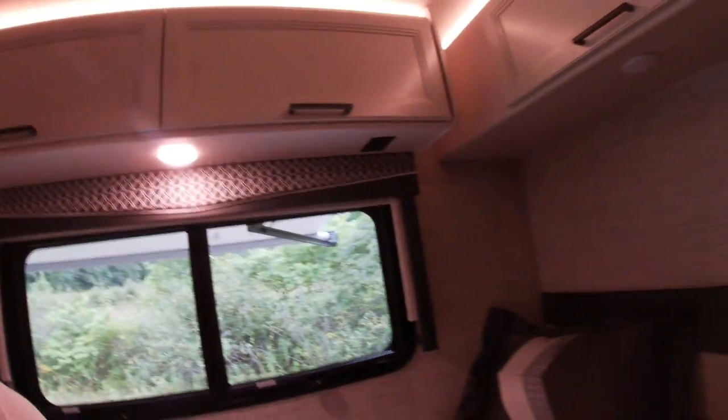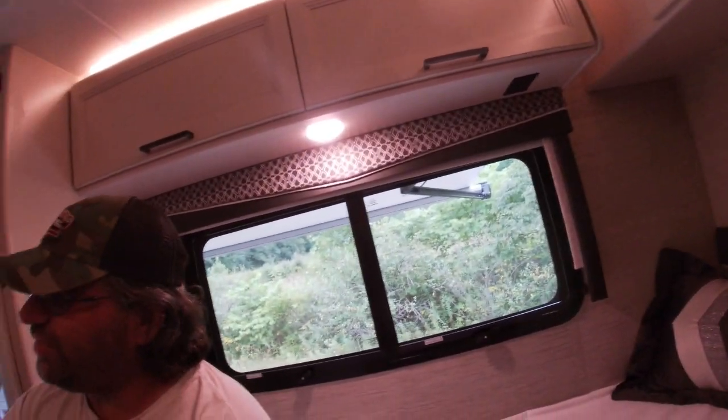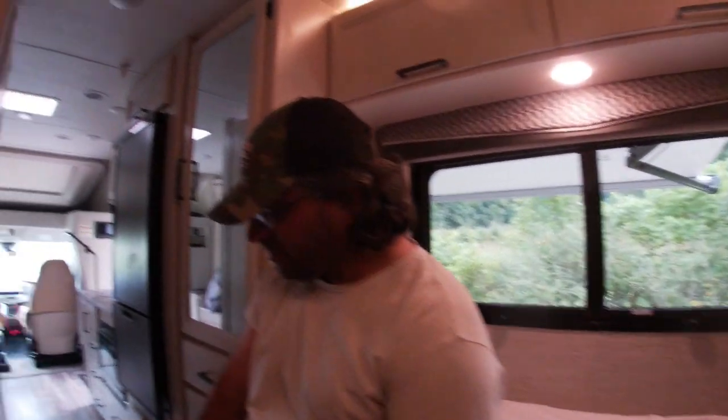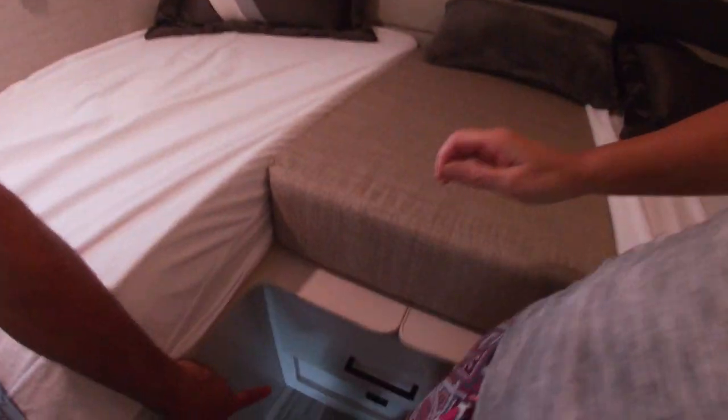There's a remote control, small remote control, but it's up there for this TV. So we have a TV here, we have a TV up front. We have some more storage down here, probably some more USB ports down there. And then underneath this bed, there's more storage.